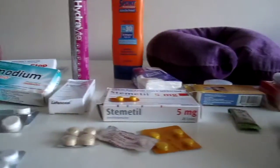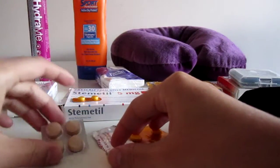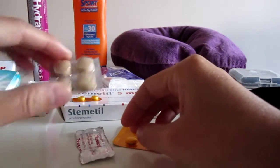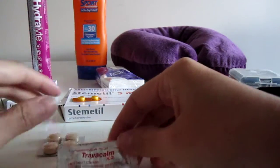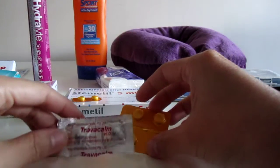I also get very motion sick, so I've got the entire range here that I like to take just in case. There's Travacalm Natural, which is ginger based. It won't make you drowsy, so it's good if you go do some water sports and things which will move you around but you get ill.